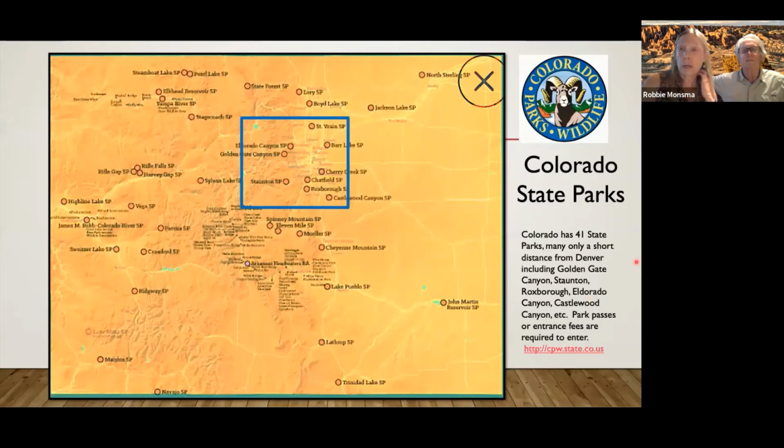Okay, let's go on. Get rid of this here so you can see the Colorado State Parks. It's actually Colorado State Parks and Wildlife, and if you are from certain states throughout the nation, it might surprise you that Parks and Wildlife are part of the same agency.